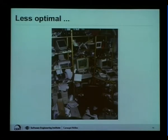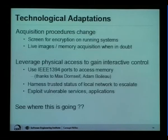All right, but the technological adaptations that we're seeing that need to be implemented, I guess, for dealing with the countermeasures that I've discussed, in particular encryption now, because RASCAT is a lot harder to deal with. We're seeing acquisition procedures change, right? Traditionally, until actually very recently, most law enforcement departments would approach a running computer as if it were a problem. They would see a running computer and they'd have to pull the plug on it because, after all, you want to preserve the state of the disk.